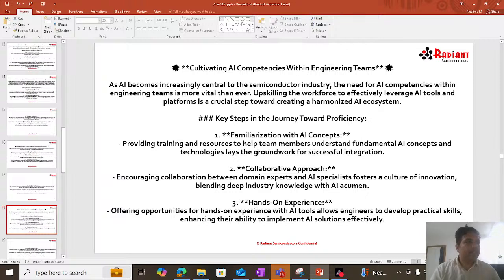Okay. Now, what are the key steps in the journey towards proficiency? One, familiarization with AI concepts. Providing training and resources to help team members understand fundamental AI concepts and technologies lays the groundwork for successful integration. Right? The engineer should be familiar with AI concepts. Collaborative approach. Encouraging collaboration between domain experts and AI specialists fosters a culture of innovation, blending deep industry knowledge with AI acumen.